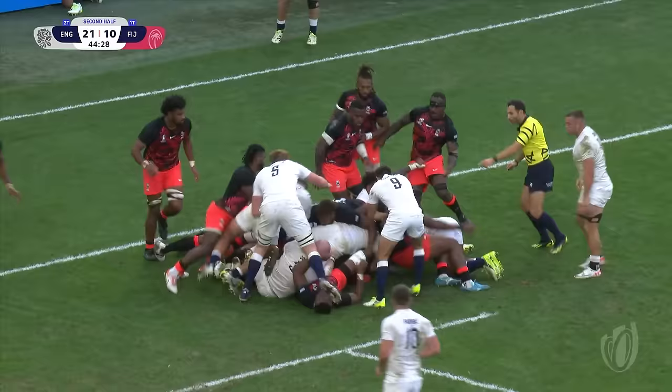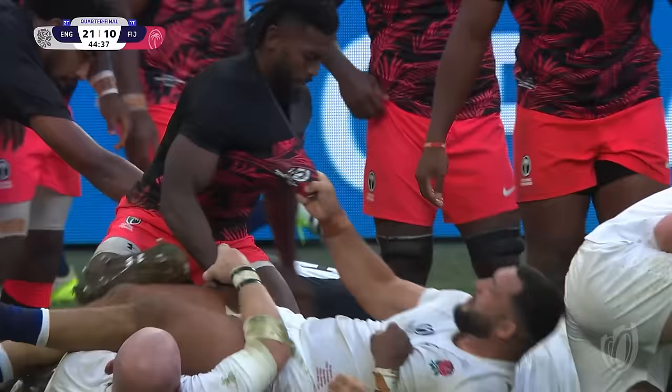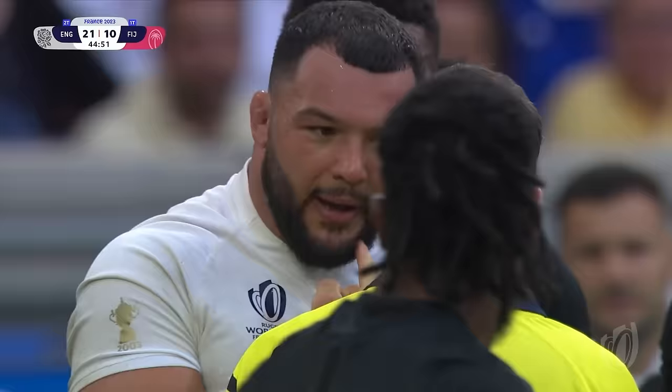Ball. Now Fiji, bodies piling it everywhere. Mitchell trying to find it. They've done brilliantly well. Release. Yeah. Don't hold him. Yeah, sorry. I like that referee. No, don't hold him, the jersey. Right now. I don't want you to hold the jersey, please.